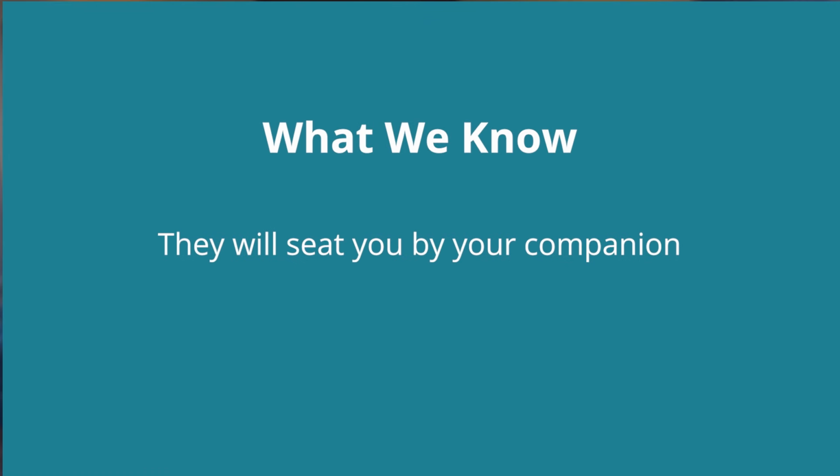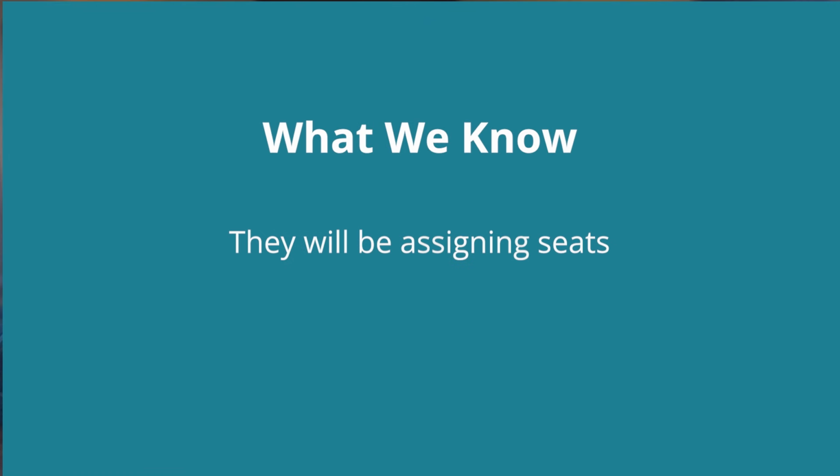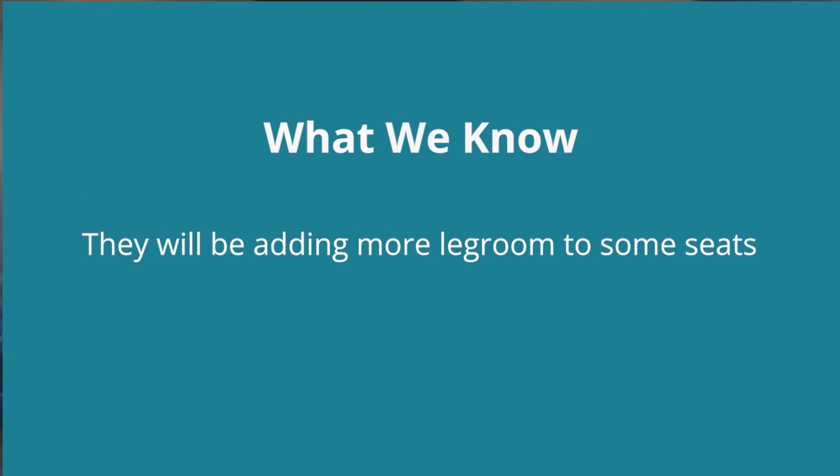If you've been paying attention to travel news, you may have seen that Southwest is going to be changing up its boarding and seating process. These changes are slated to actually take effect in 2026, and we honestly don't have a lot of information on them yet. Southwest has said that they will seat you by your companion. They have said they will be assigning seats, and they have said they will be adding more legroom to some seats. It's still unclear how these changes will be implemented and how they will affect families in particular.